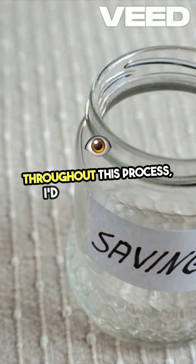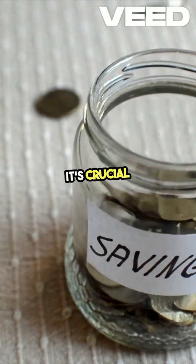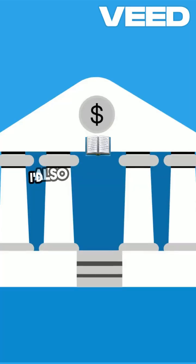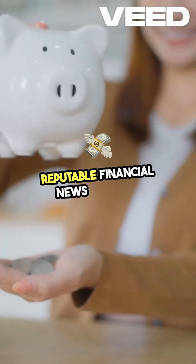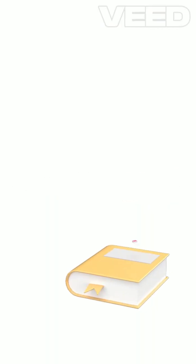Throughout this process, I'd keep an eye on my investments, but not obsess over them. It's crucial to remember that investing is a marathon, not a sprint. I'd also educate myself continuously, reading books, listening to podcasts, and following reputable financial news sources. The more I learn, the better decisions I can make in the future.